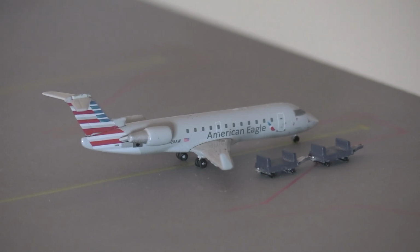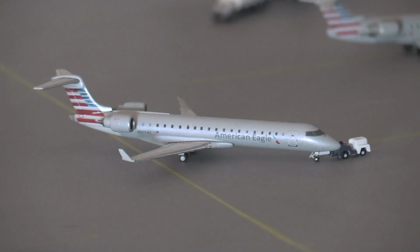In front of you here we have an American Eagle CRJ 200. Now sadly these are set to leave American's fleet pretty soon, and so I'm waiting on Gemini Jets to either make another CRJ 700 or even a CRJ 900, and then I can replace them and have just a nicely filled American Eagle space here. But this CRJ 200 is going to be heading out to Akron, Canton. Next, they're just getting pushed back.